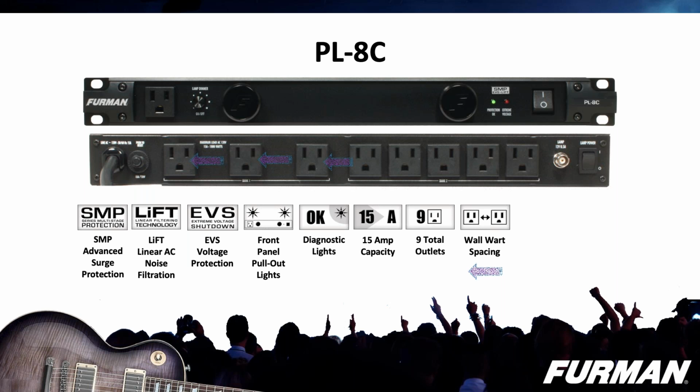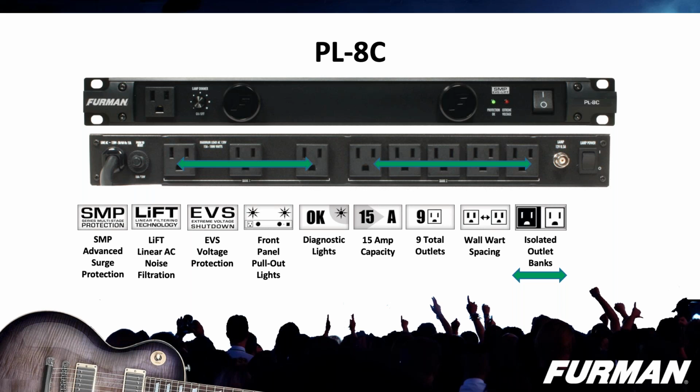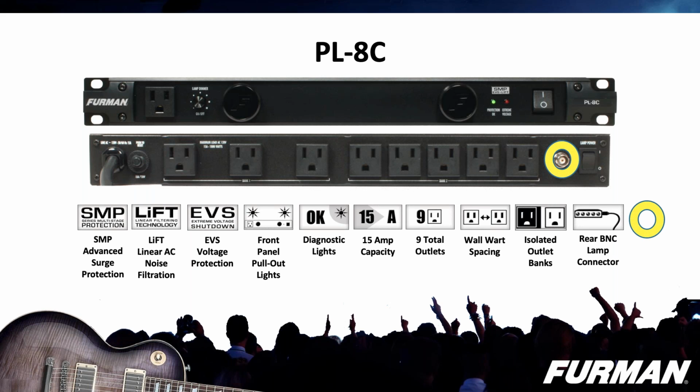Where this differs is it's got that wall wart spacing, but this has isolated banks as well. So basically, if you have say a DC power supply and that's plugged in next to an amplifier, and when you plug in that DC power supply, you start hearing, well, guess what? Take that DC power supply, put it on the other bank, leave the amplifier plugged into the separate bank. Now you've segregated those power supplies and you've gotten rid of the noise on the AC line caused by that power supply there. So it's a way to get your noise floor lower.